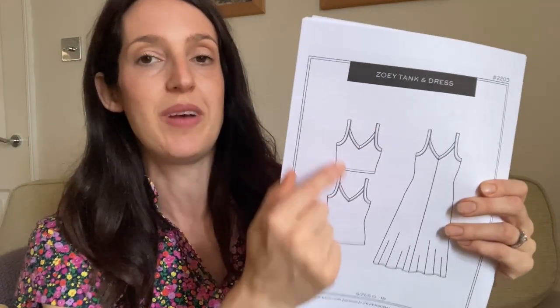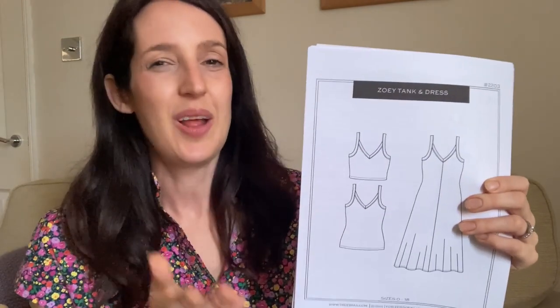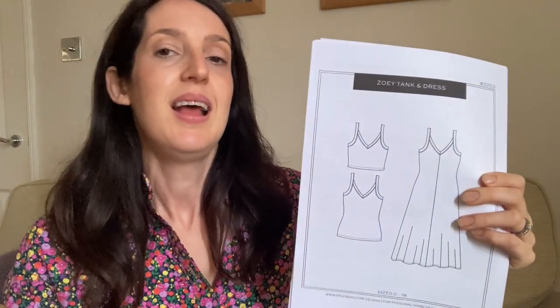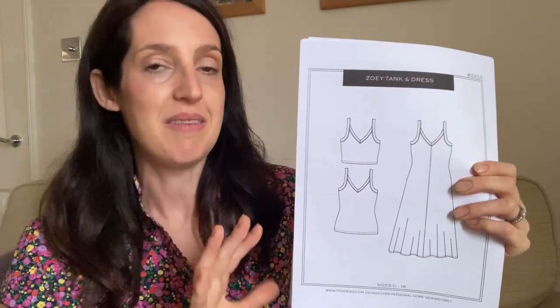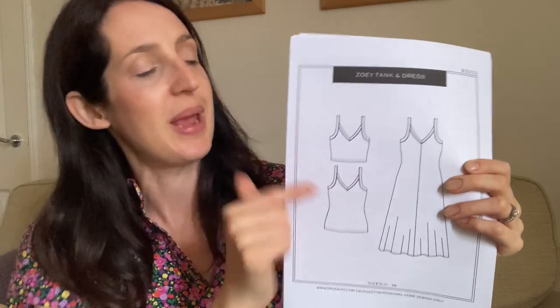And the great thing is, I chose to make this crop top version here just to test out the fit, and I thought it'd be quite good maybe for layering underneath things. And also I thought the crop top would be good because it wouldn't take too much fabric, so I'd be able to find definitely a jersey remnant I had that would have enough fabric to make that version.